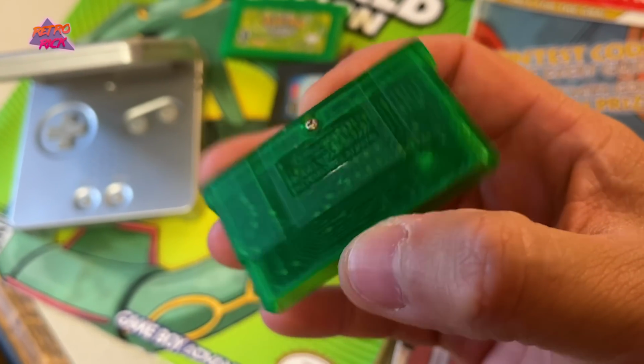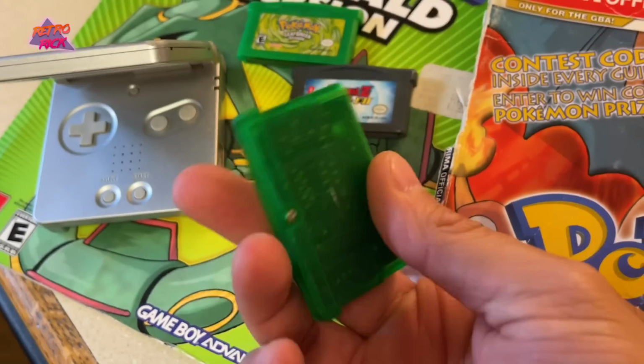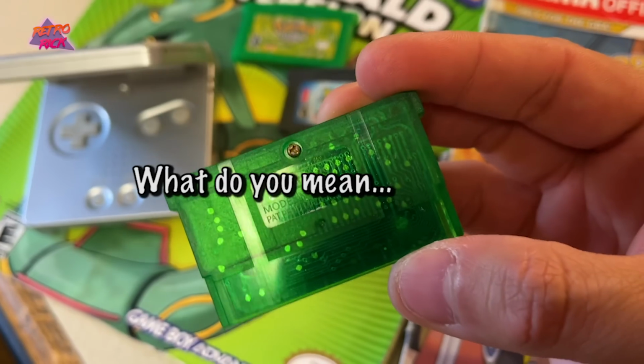I think these are legit, man. You trying to trade me fake Pokemon games? What do you mean? What?